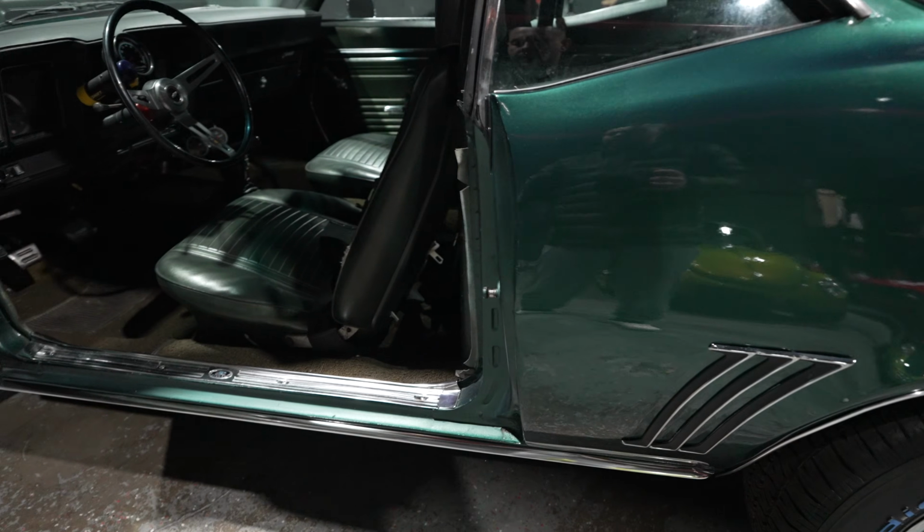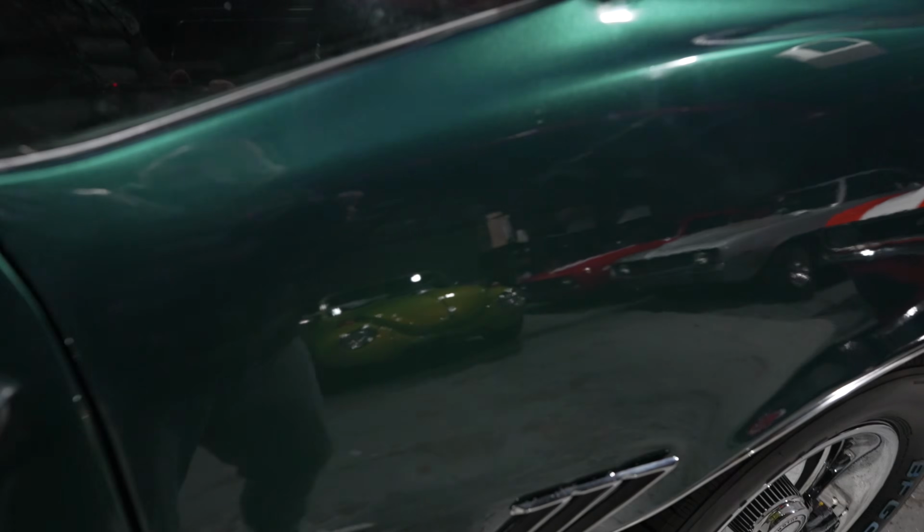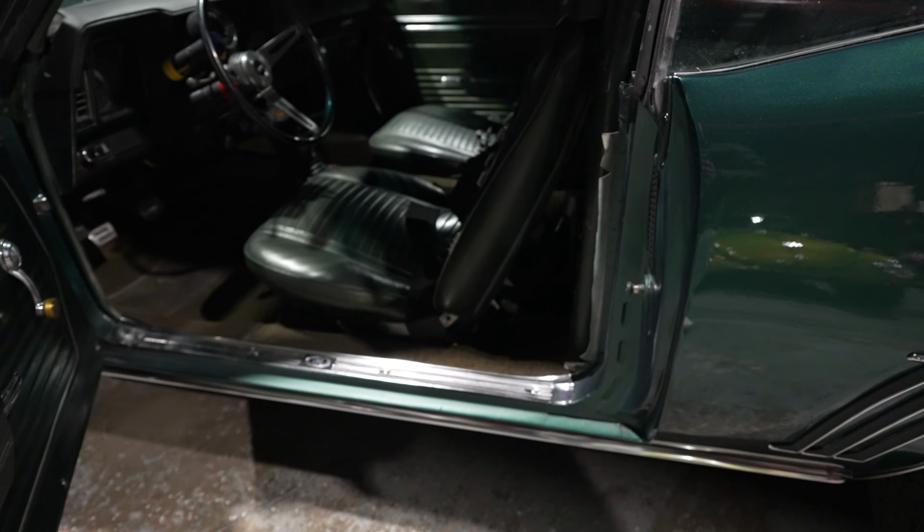The door test. Door felt really heavy just now as I opened it. Let me go back and reopen it. It feels like a nice solid door.